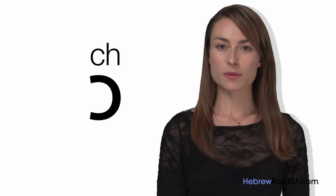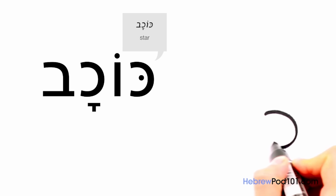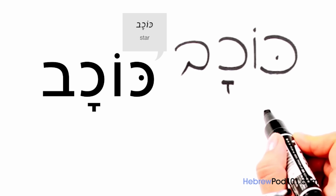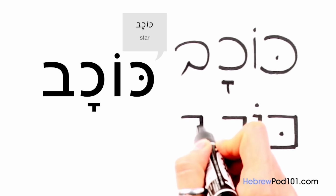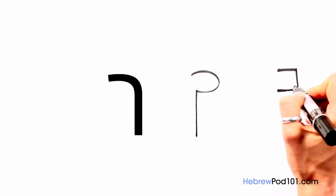Chaf. A good example is the word kochav, which means a star. K, O, Cha, V, kochav. And in print version, kochav. Be careful though, the letter chaf takes a different shape when it is written at the end of the word. It looks like this. Chaf sofit. The print is quite similar. Chaf sofit.